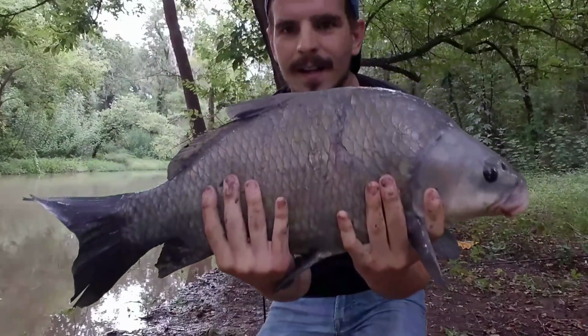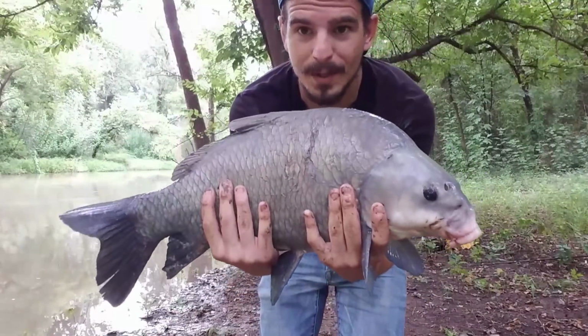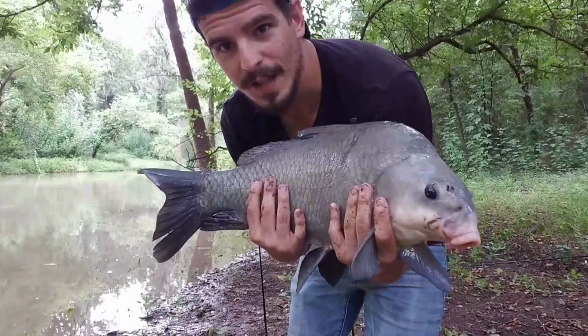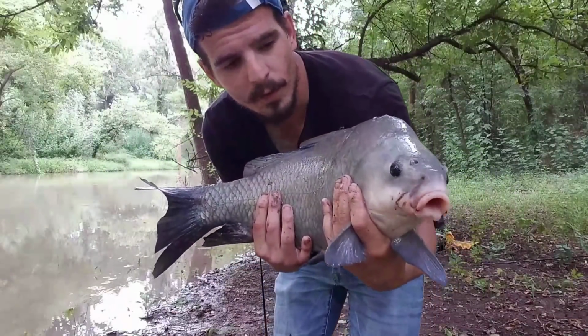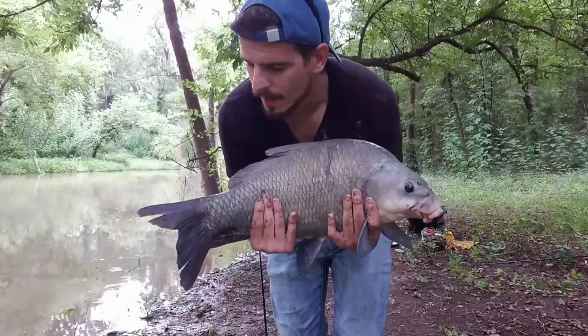Big buffalo. That is a fish. That's a fish and a half right there. I put him close to 10. What a fish. Maybe even 12. I don't know. This is a big guy. He took that bread. I thought it was a gar at first. He really dug in, and buffalo fight well above their weight to begin with. Considering the size of this fish, that was a scrap.